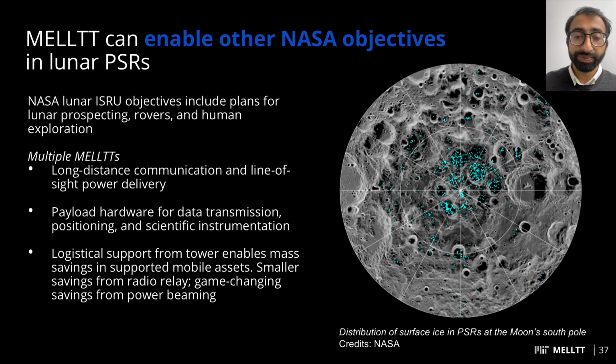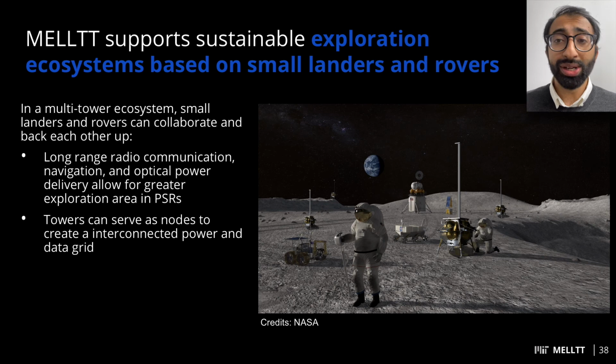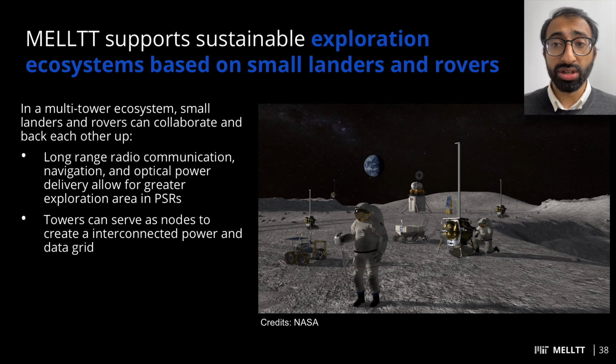When multiple MELLTT towers are deployed on the lunar surface, we can create an interconnected power and communication grid. These towers act as nodes in a mesh network to create a versatile ecosystem to cover a wide area on the surface of the moon. With the flexibility and modularity of MELLTT towers, NASA will be able to have a high fidelity data transfer, greater mass savings, a larger power budget for scientific instrumentation, and the ability to explore a larger area within the PSR.